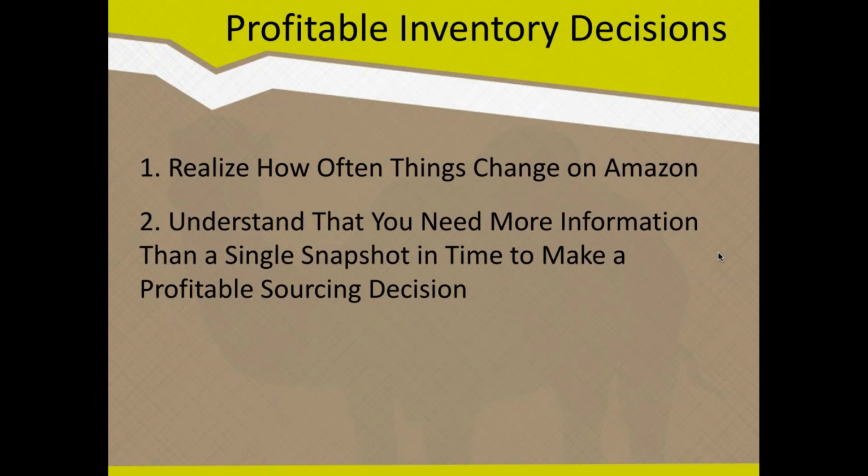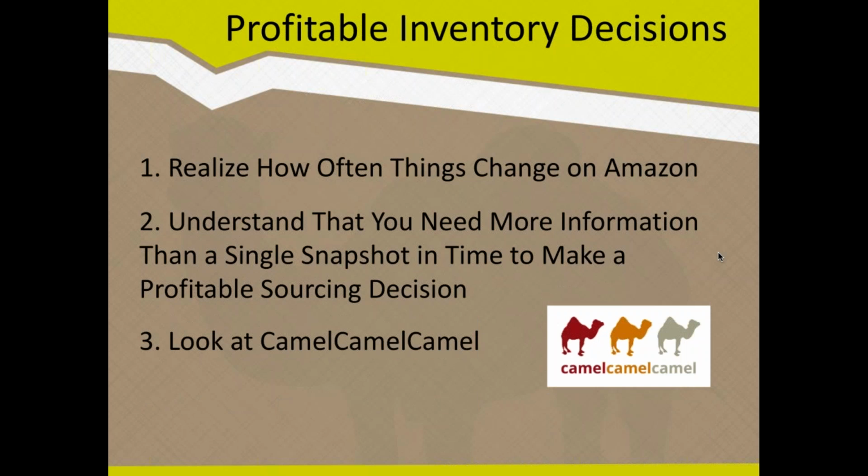If we only took maybe 20 seconds more on some of the items that we sourced, we would be able to make much better decisions. And that's where Camel, Camel, Camel and Keepa come in. So number 3 is to look at Camel, Camel, Camel.